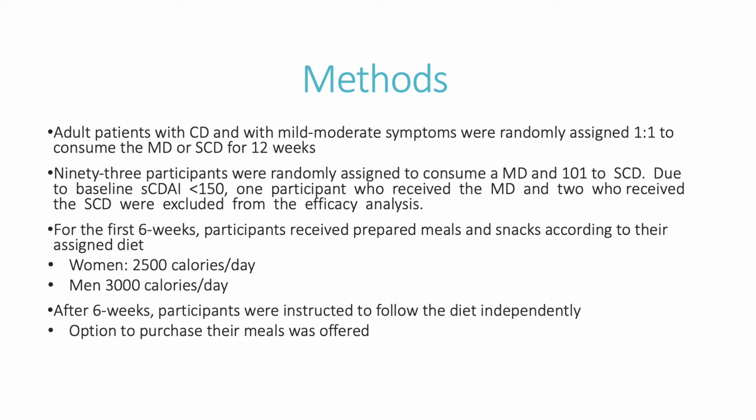For the first 6 weeks, participants received prepared meals and snacks according to their assigned diet. After 6 weeks, participants were instructed to follow the diet independently. They did have the option to purchase their meals, but most of them declined.